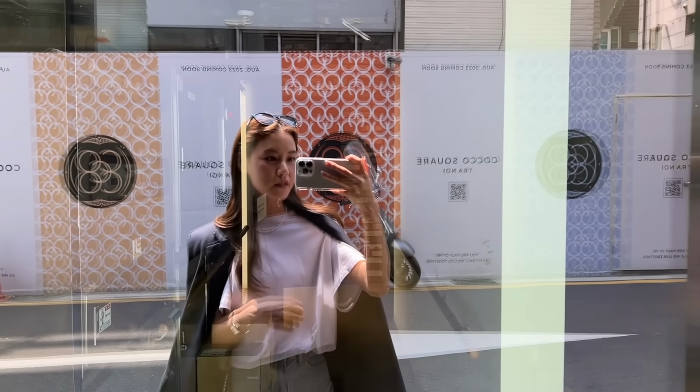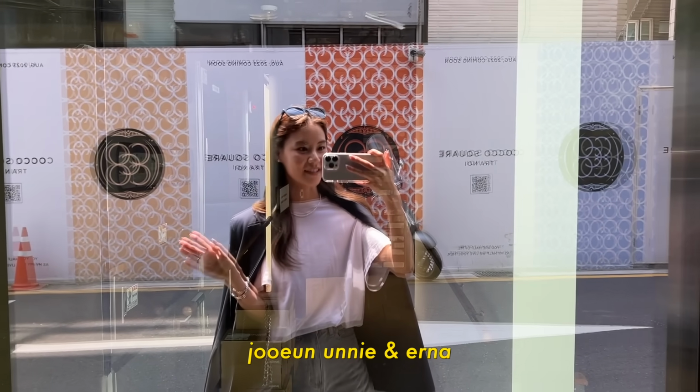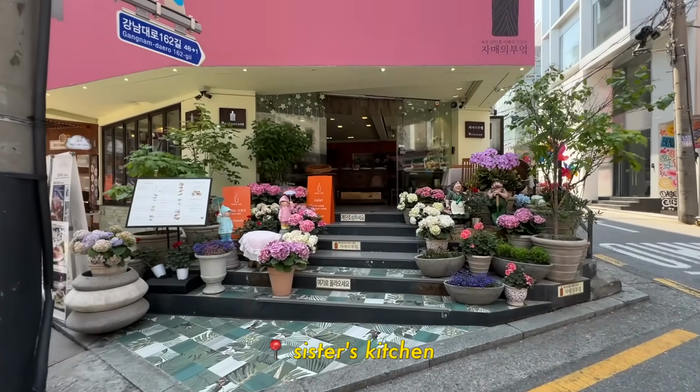I'm heading to lunch right now to eat with Jun Onni and Erna. I haven't seen both of them in a while, so I'm really excited to see them again. And yeah, let's go to lunch. There's a line over here to take photos with Jenny. It's arrived! Wow, the flowers here are so pretty.